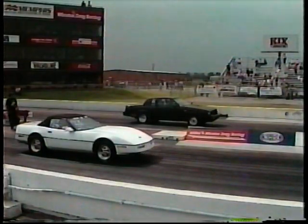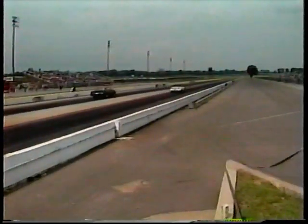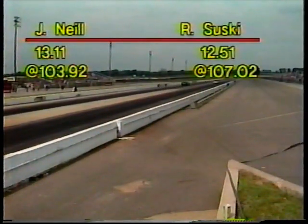Bringing out the new generation muscle cars here are James Neal's '87 Grand National and Richard Suski's 350 '85 Corvette. Neal sleeps at the light, and it doesn't look like he's going to be able to catch up.